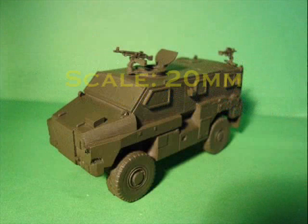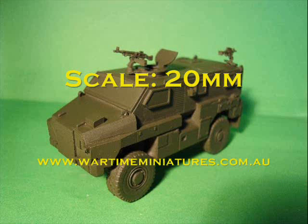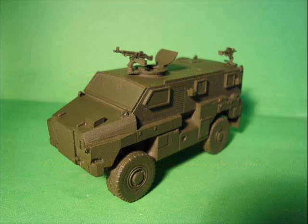At number 10 we have one of a series of new releases this week from a new company. This is Wartime Miniatures, a new company from Australia, and this is part of their new 20mm modern range. This particular vehicle is the Bushmaster, which is currently being used by the Australian Army in Afghanistan and Iraq. A lovely vehicle to complement some of their new troops, and we'll see more of this company later in the show.